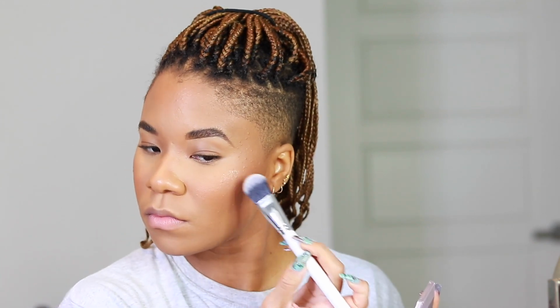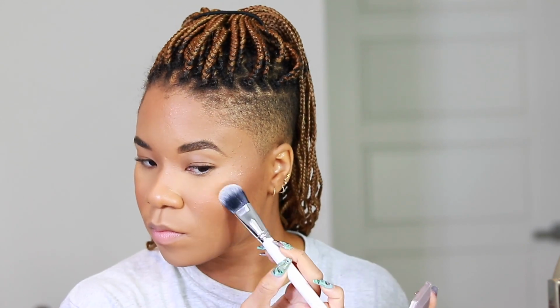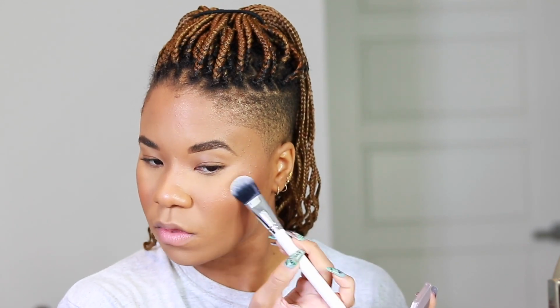Now I'm taking the Diamond Ball from Fenty. Y'all, this stuff really sits on the skin in a very unique way. It gives like a wet highlight. Sometimes when you apply it, or if you look at it, or if you swatch it, it's like, girl, what is this? But this stuff right here, you put this on your skin, baby.